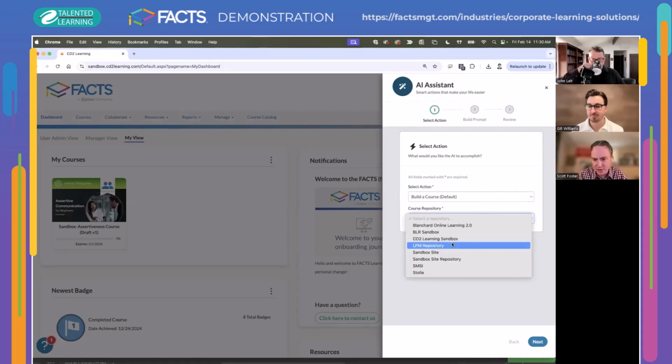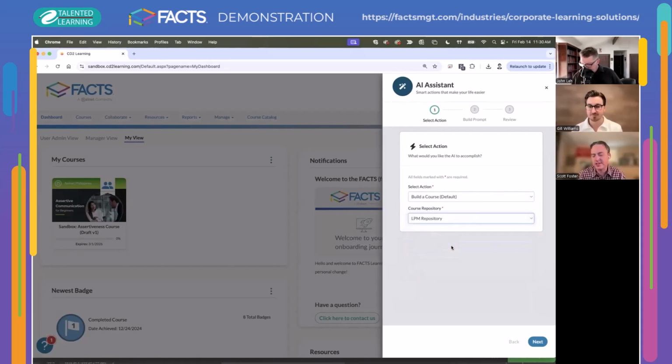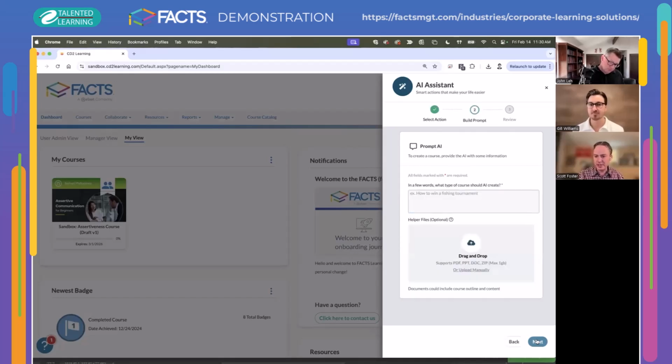Yeah, perfect. Let's jump right into this. So AI, obviously, is a tool that we're all using in our daily lives to help us accomplish tasks more efficiently. So we're integrating AI into solutions for a lot of things, administration components. But we're going to go through a demonstration of building a course based on AI prompts, based on information that I'm giving the application.